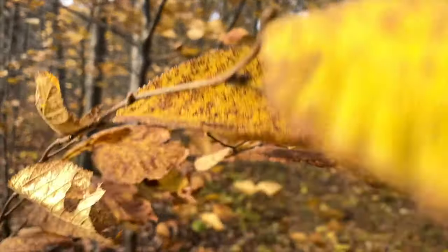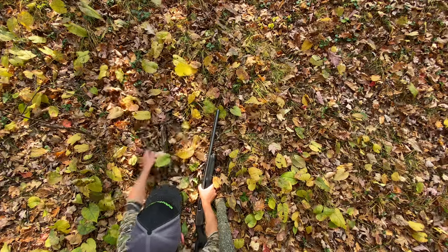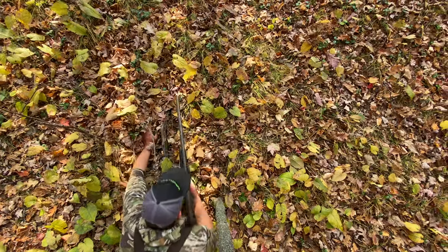Another thing you want to look for when you're hunting wood ducks on a dry time of year like this is wind. Wind's going to help cover up your movement. It's going to help cover up your sound as you creep up on those ponds. So I picked a pretty breezy day today and that worked out perfect. They never heard me coming.